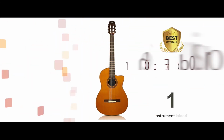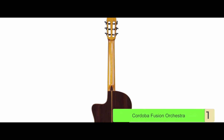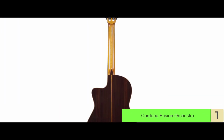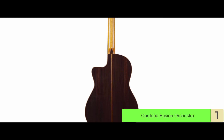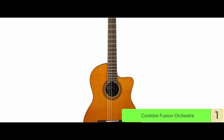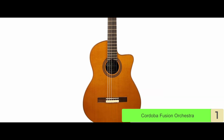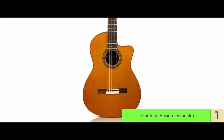Finally, we have best overall, Cordoba Fusion Orchestra. Ideal for any beginner to intermediate skill level, this guitar is perfectly equipped to play the most intricate flamencos with ease and comfort. The beauty of this guitar only adds to its perks, but the rich and resonant sounds cannot be matched. It has a distinctive tone, ready to shine on the stage.